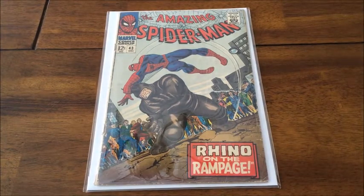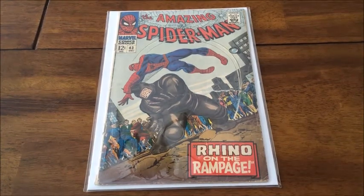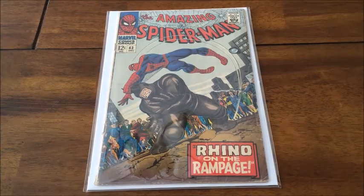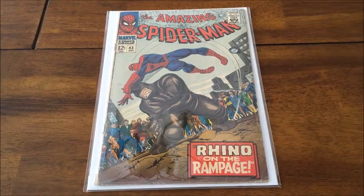So without further ado, let's get started with this beauty right here, Amazing Spider-Man number 43. This is the third appearance of Rhino. We have a gorgeous John Romita cover right here. So yeah, third appearance of Rhino, technically his second appearance in costume. His first appearance is 41. In 42, he is part of the story, but he's not in his costume. So the guide says 43 is his third, and we have to go by the guide, right?